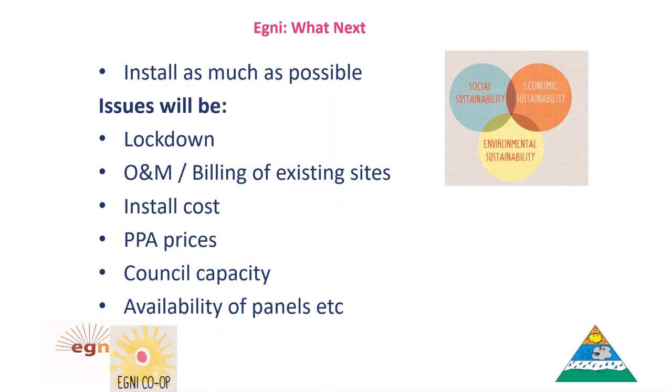There's quite a lot of work in the operation and maintenance of sites, which we're getting to grips with, and billing as well, making sure that people pay for the electric they use. And the deal is that they get a 20% discount against their existing supplier. Just getting those processes set up. We've got 55 different legal entities paying us for the electric, so the systems required to do that are quite a lot.